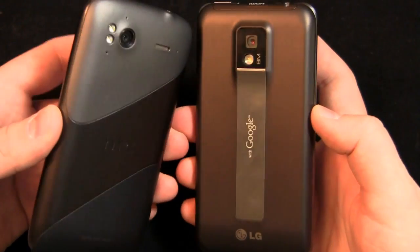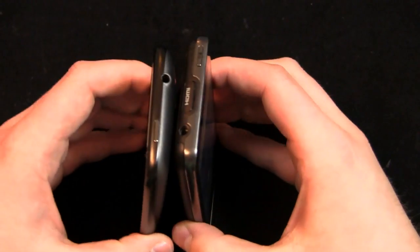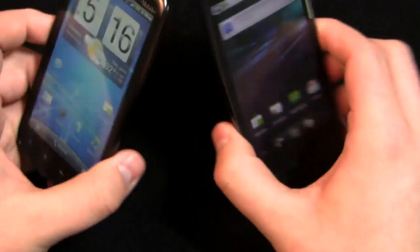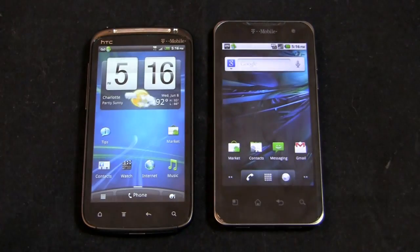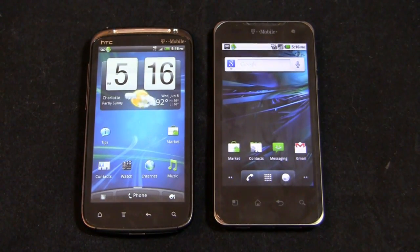So at the end of the day, take a look at both of these at the T-Mobile store, and let me know what you think. If you try one, you take one home, hit me up on Twitter. Let me know which one you get. But overall, HTC Sensation is the winner just because it's a balance of features, reasonable performance, even though it's not as fast, and customization.